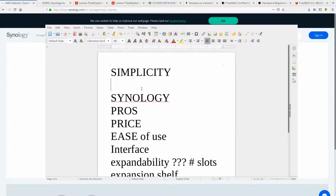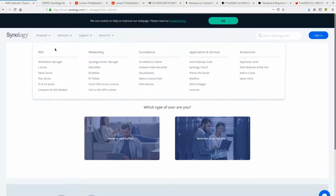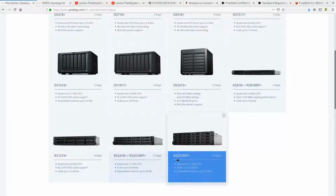So with the Synology I'm looking at here, I'm just going to move that over. So let's go over to the NAS selector here with Synology. Now, what I'd be looking at, and I've looked at some of the products here, I'd be looking at this guy here. I only really need a 4-bay NAS because the size of hard drive capacity has gone way up.